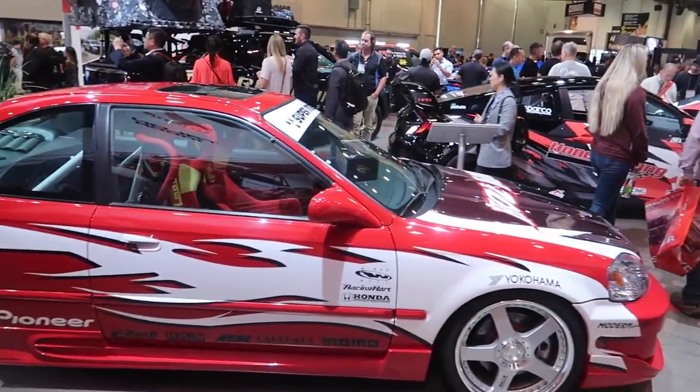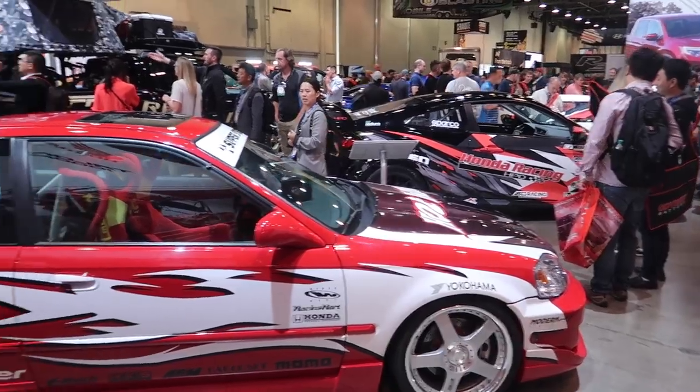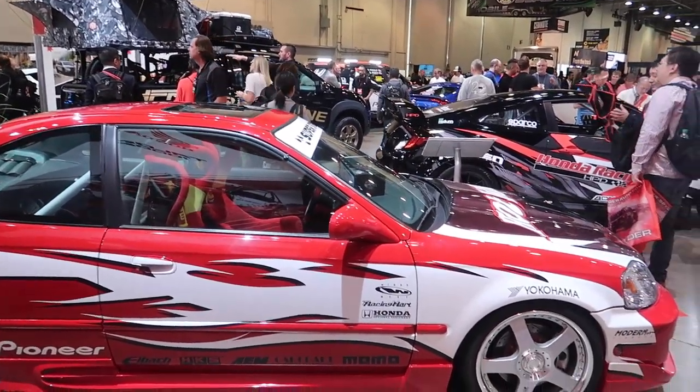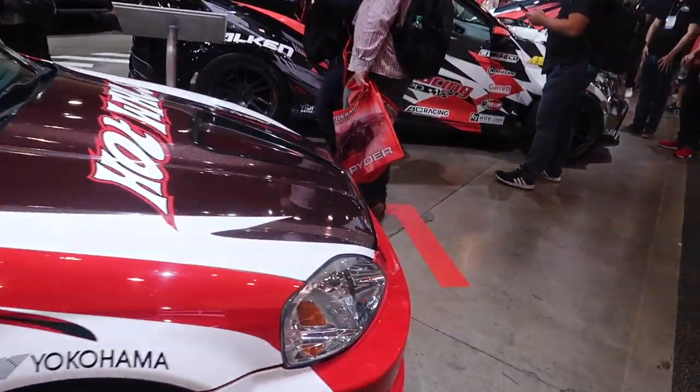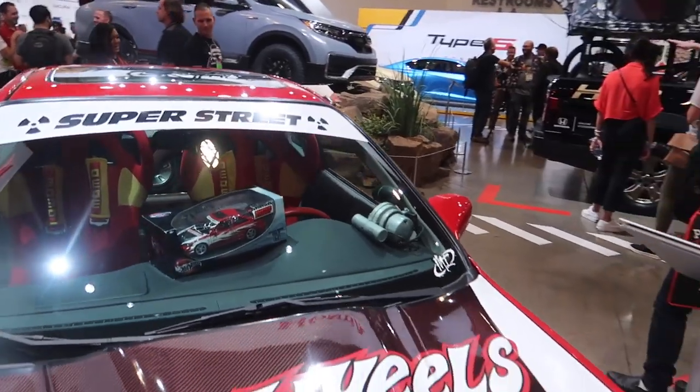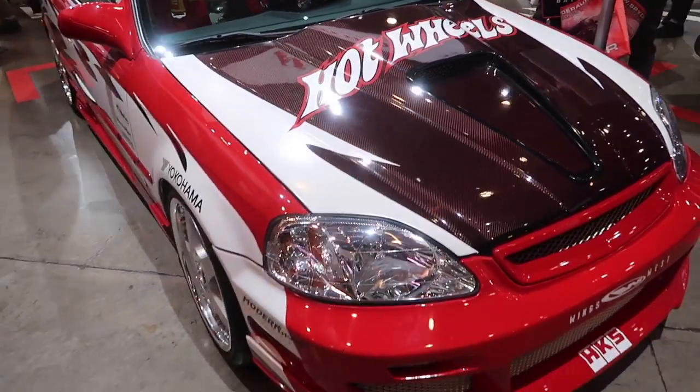Classic OG Super Street Civic. Oh my gosh. That is so sick. I love it. This is awesome. Look at this thing. Hot Wheels, Super Street, Civic Si, EM1. Ooh!